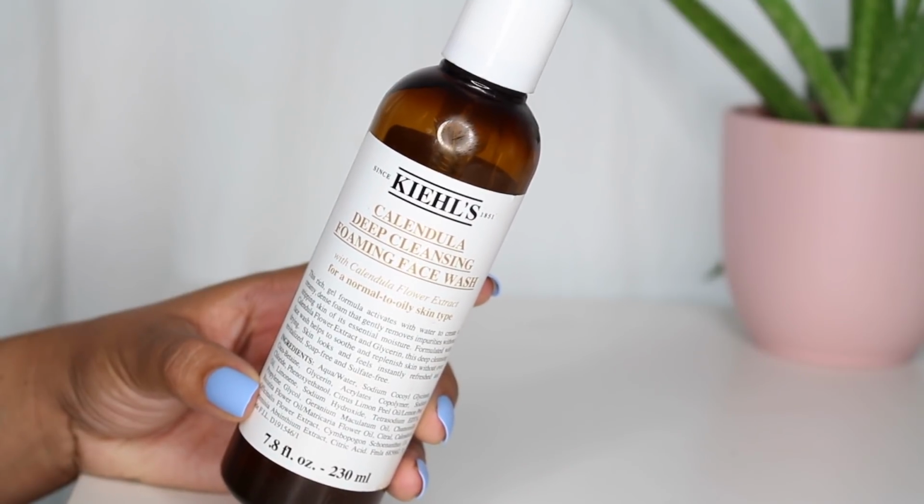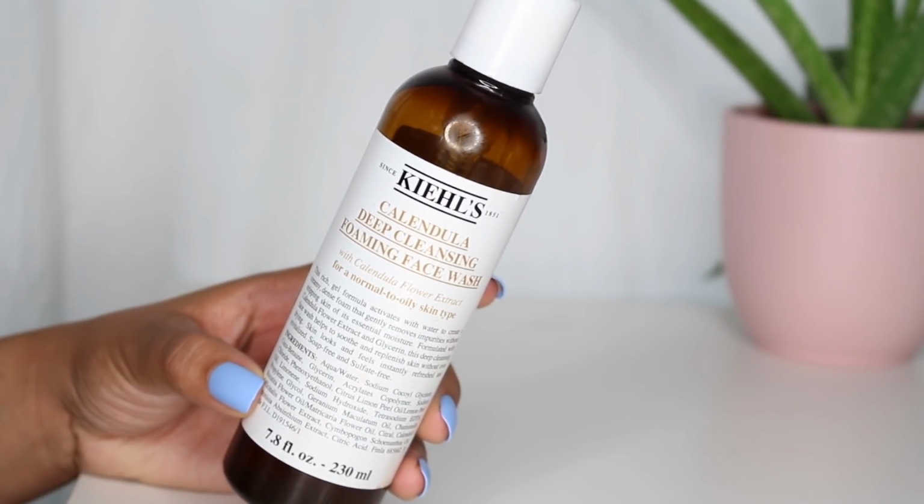But I did want to mention this cleanser because it is the cleanser that I reach for when I do have on a heavier face of makeup. And similar to makeup wipes, I'm not as particular about my cleansers. Obviously there's some I like, some I really like, some I don't like, but I'm a little more particular on the actual makeup remover or the moisturizer or the serum or the oil, whatever it may be. But this cleanser really stood out to me, and it is the Kiehl's Calendula Deep Cleansing Foaming Face Wash. And there's actually a toner in this line. I'm curious to try the rest of the line.